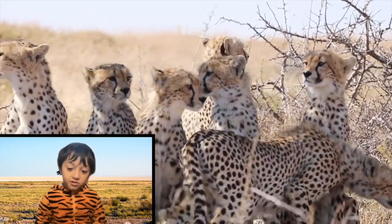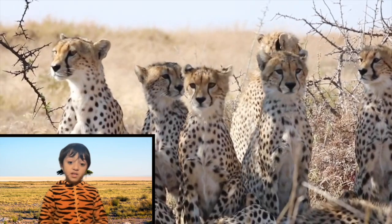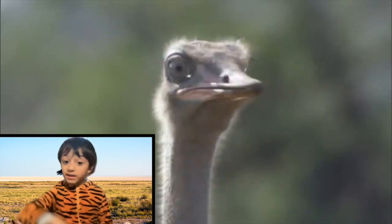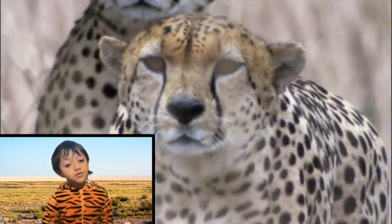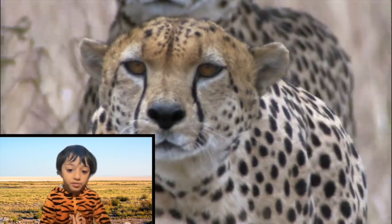Their predators actually sleep sometimes in the day, so they hunt in the day, so they don't get eaten themselves while they're hunting.